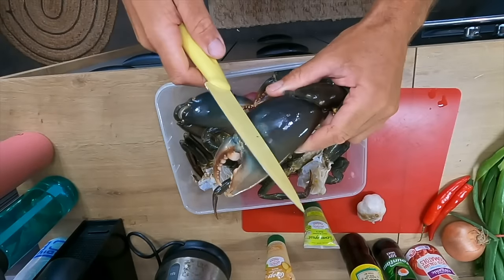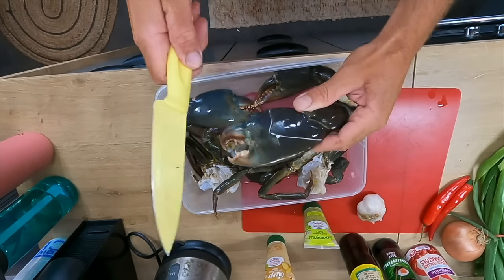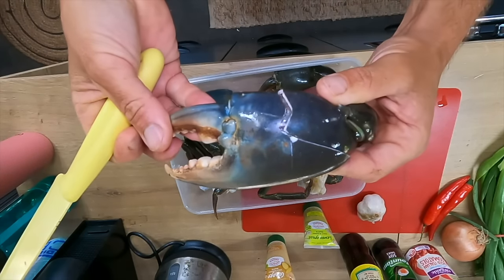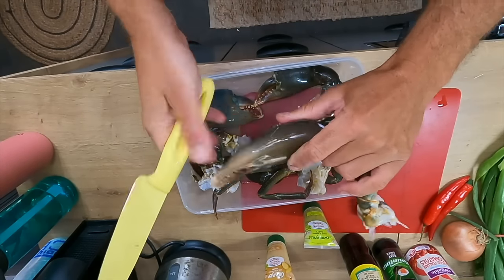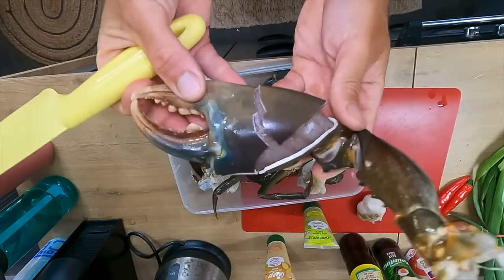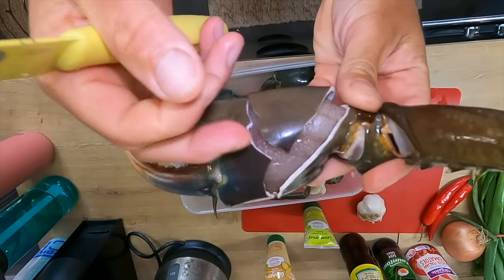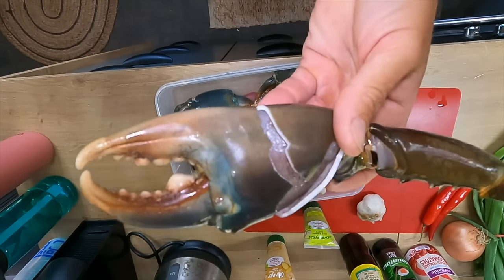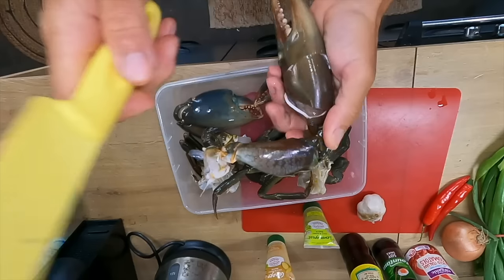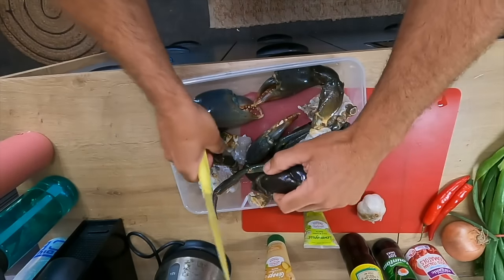All right, so what I mean by cracking these, use the back of your knife like this, and there you go. See that? Cracks the shell. That way it lets all the juices and stuff in when you're steaming it and cooking it. It'll cook evenly and it'll taste fantastic. Look at that. If you ever hear someone say, are your crabs full, look at that. They're like bursting at the seams with meat. And then crack that one as well. That's good. Then do that for each piece.